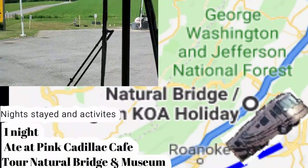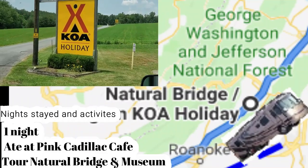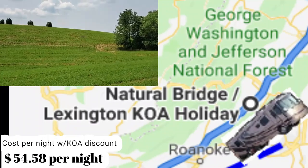On this trip, we had some electrical issues. One of the campgrounds had an open neutral, and we're on 50 amp power, so it blew up our transfer switch, and we had to get that replaced.